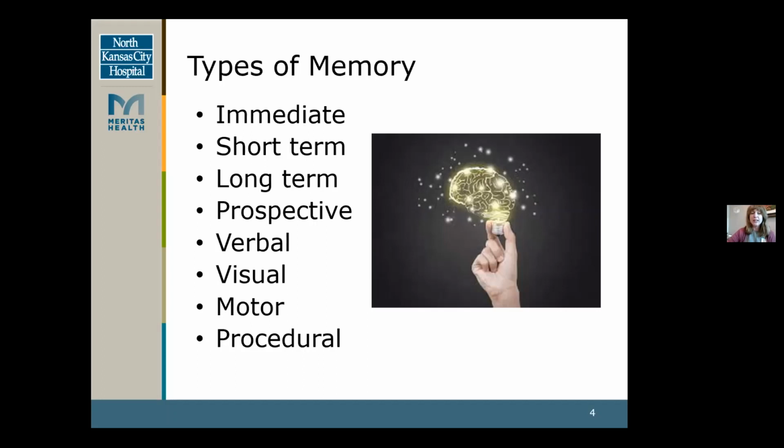We also have different types of memory as far as how that information is received. So you have your verbal memory, listening to something and remembering it, visual memory, looking at something and remembering it, motor memory. So, they say it's like riding a bike, you never forget, because it's that motor memory. And then procedural memory, so going through your workday and doing those things that you're used to doing in a certain procedure. So it's kind of that ingrained memory. You might realize that you're at work and you don't even really remember the drive there because it was kind of just part of your procedural memory. So when we're thinking about types of memory, it's helpful because we can find out where the impairments are, and then we can also find out what your strengths are. So we'll play to those strengths to help you get that memory back.